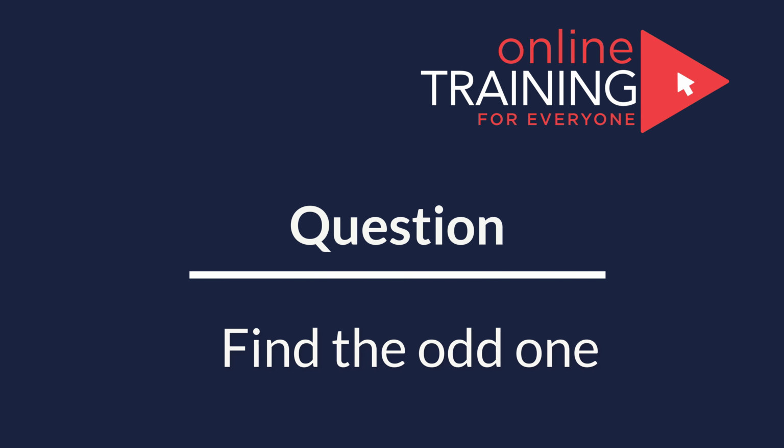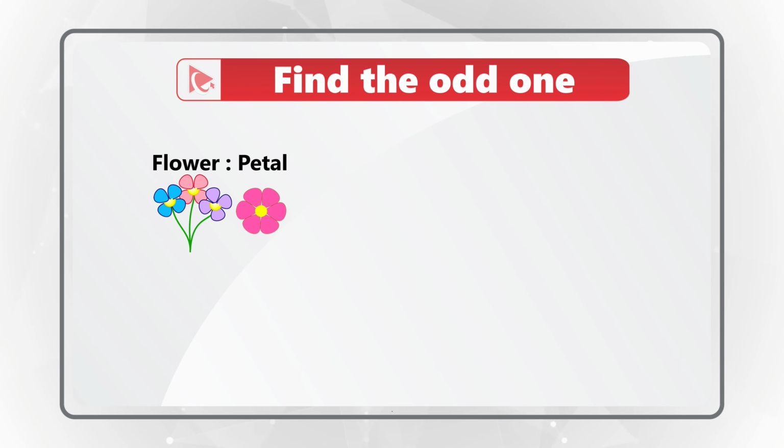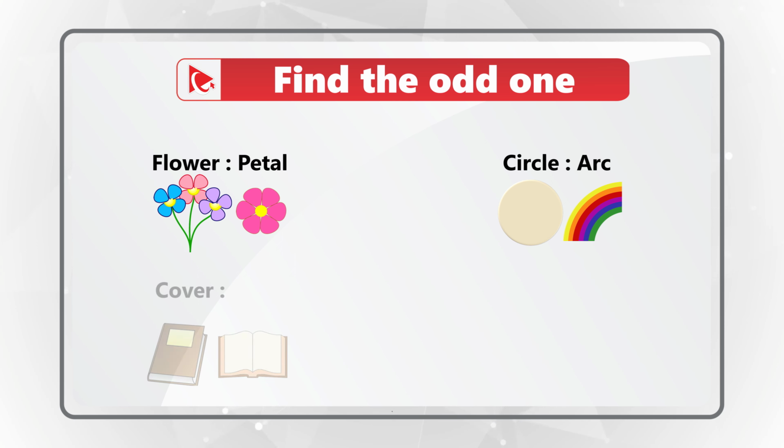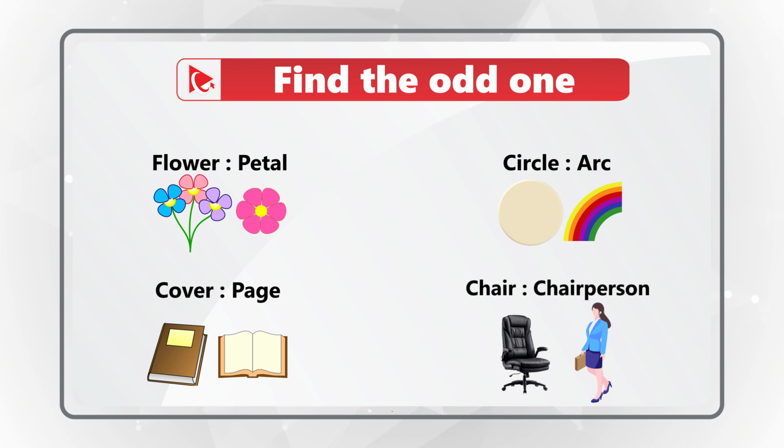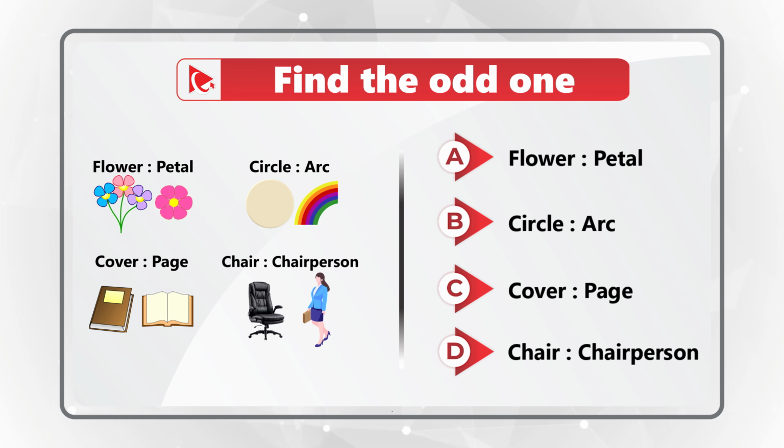Here's an amazing question where you are presented with four word pairs and you need to find the item that does not belong to the group. The first pair is flower and petal. The second pair is circle and arc. The third pair is cover and page. And last but not the least, fourth pair is chair and chairperson. You need to select the word pair that does not belong to the group.